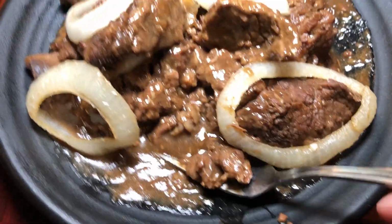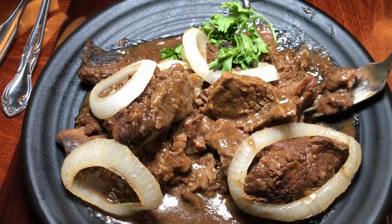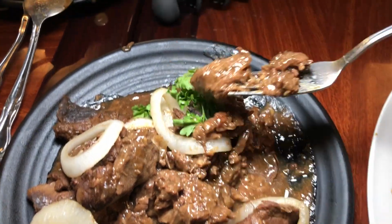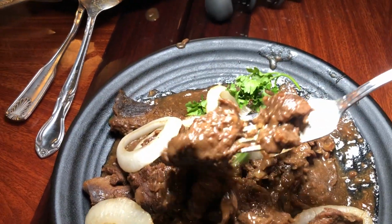Okay, you see how saucy that is? So I probably would be eating this with a lot of rice as well. I anticipate this to be having a crazy ton of flavor. Look at that.